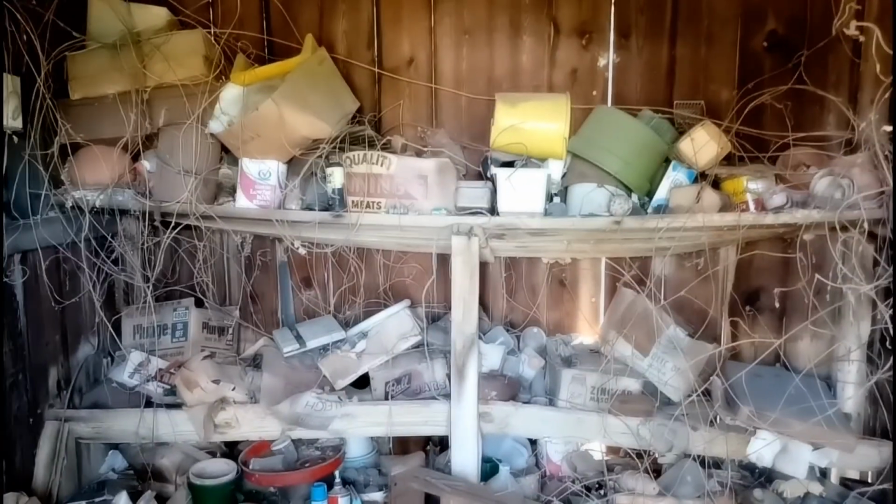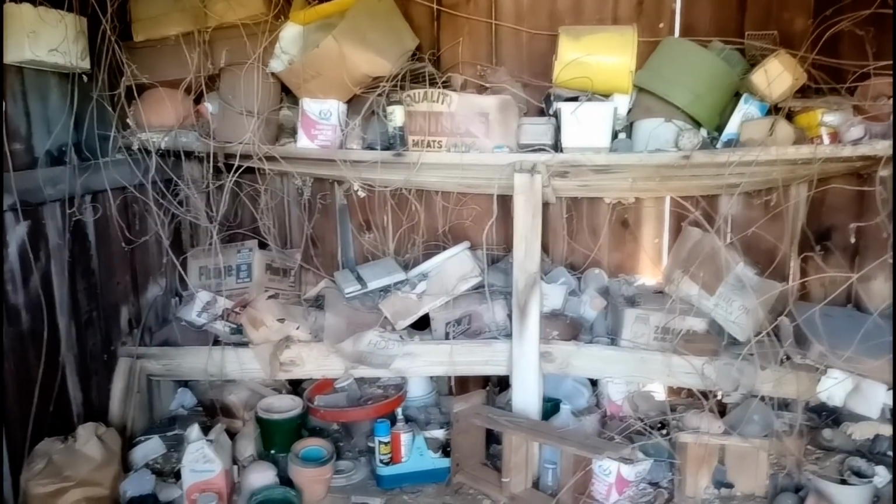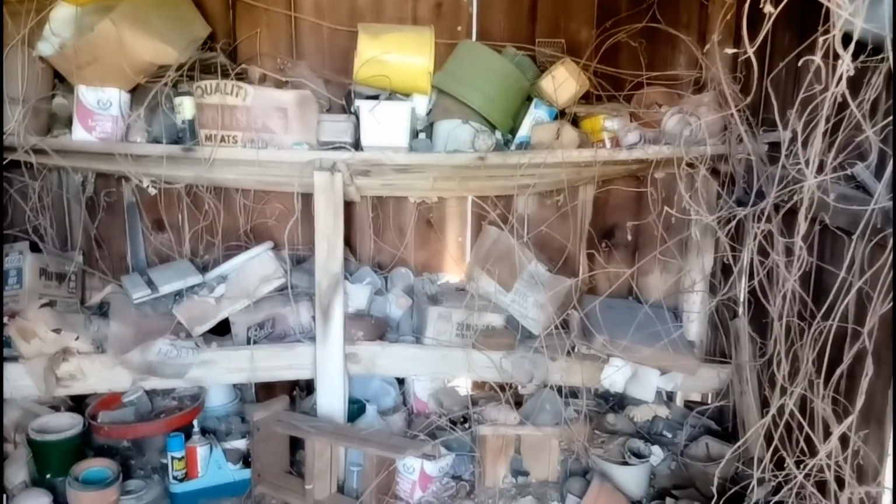This is not our stuff. This came with the property. Bunch of goodies back here. A lot of canning jars and flower pots, and whatnots. So we still got to clean that out this fall. That might be too big. Let me get a smaller bucket. Hold on.